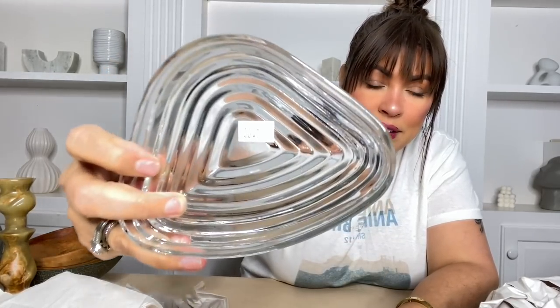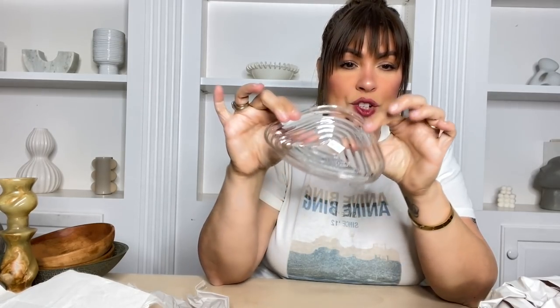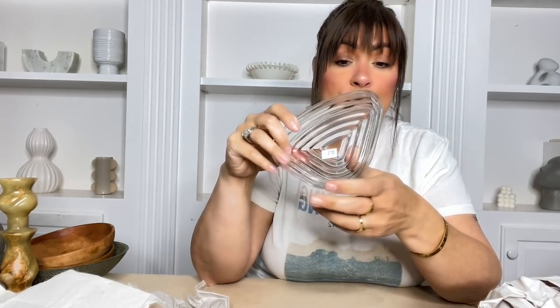And I paid $1. Can you guys see that? This is such a cute little trinket dish. It can go anywhere. It can go in your bathroom, on your vanity, on your dresser, on your coffee table. These little guys, the cooler they are, they just really stand out on a table. So I'm always looking for little unique catch-alls. And for a dollar, this one was definitely a great buy.